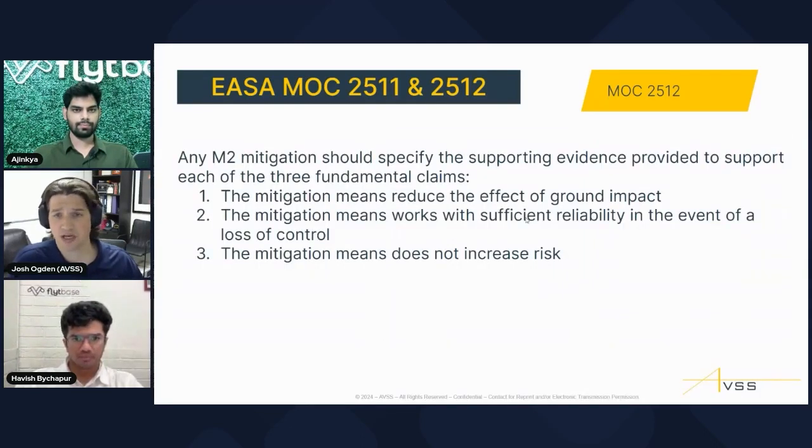So any M2 mitigation needs to provide evidence of reducing the effects of ground impact. That's your kinetic energy, your descent rate, as well as being reliable. This is where we argue your 2 flight 30 ground activation is insufficient for reliability, but this is where ASTM F3322 tests are really a benchmark, and it does not increase risk.